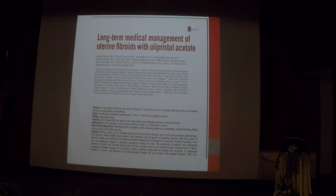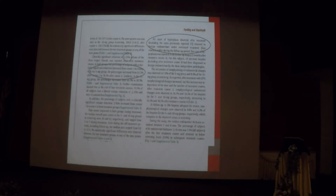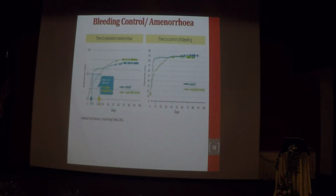And here it says that there is an increased risk of hyperplasia, but in none of the patients was there any evidence of endometrial cancer. If you look at the comparison between the UPA and leuprolide acetate in terms of amenorrhea, the time to reduction of bleeding is almost similar. So it is effectively reducing blood loss compared to GnRH, and the time frame is the same.